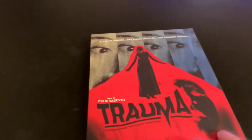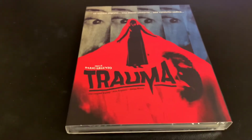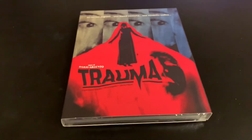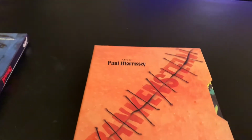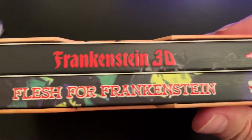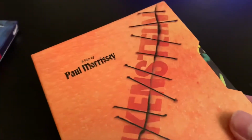First, we have one of the new ones, Trauma, Dario Argento, a film I have not seen, so quite excited about that one. Let's see, another new one. We have the Flesh for Frankenstein 2-pack, well, movie and 3D version of the movie. So that'll be fun to check out. I haven't seen that one ever before either.